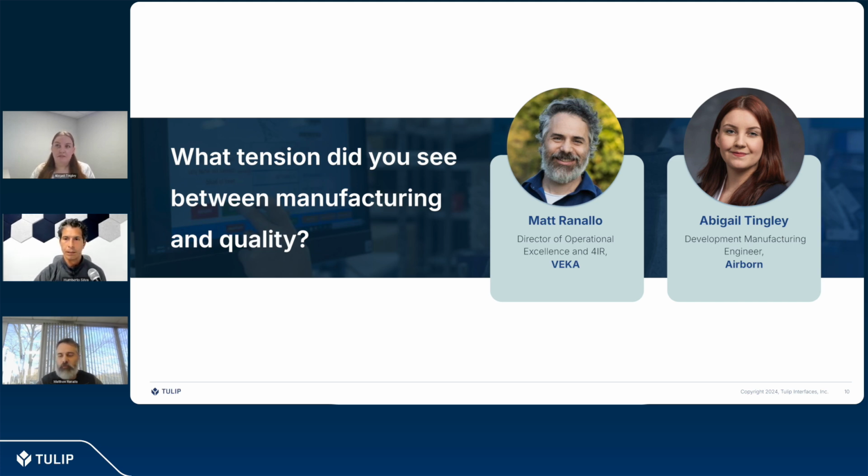It can be seen as inconvenient, kind of as Matt was saying, like quality police. And we had a lot of tension, I think, where manufacturing wanted speed and quality wanted accuracy. Like Matt was saying at the end, it's about bringing the two together and showing that you can be accurate and consistent without sacrificing a ton of time.